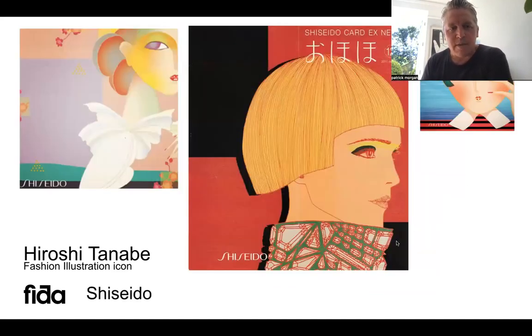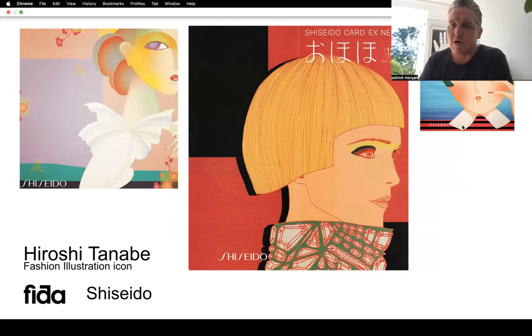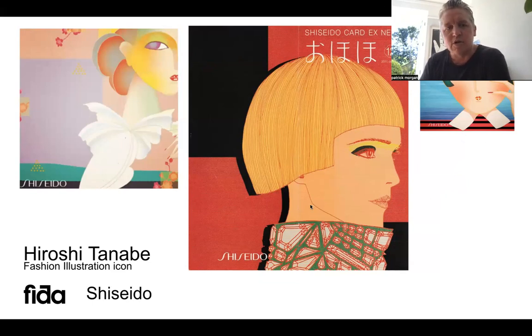And then I guess your relationship with Shiseido is quite an interesting relationship, because you've got a very different approach to Shiseido. There's a real mix of styles, techniques, approaches. You're starting to be more playful with the face, the portrait. Explain a little bit of your thought process behind Shiseido and the journey you've gone through.